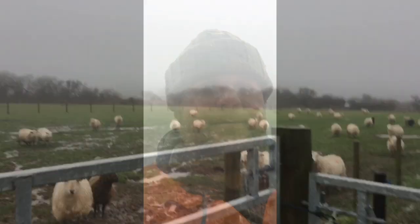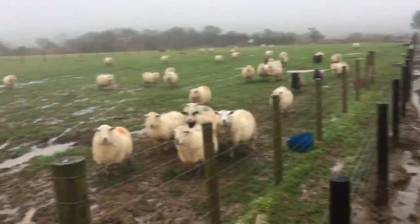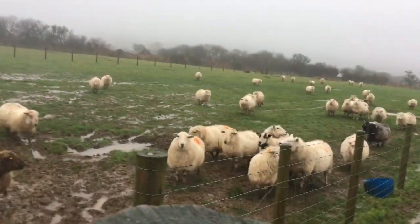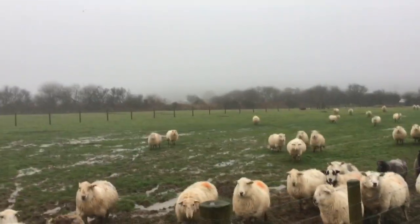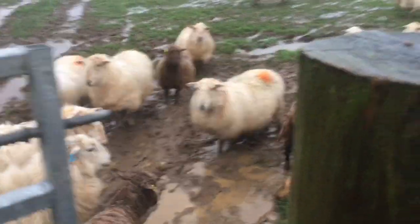Yeah, so I'm just going to go and bring the sheep in the yard. They're out in the field at the moment. They'll come in the yard and they'll pretty much be in the yard then, I think, as we lamb them. We'll put them in the shed and stuff. Let's do that now. So you see this field is very, very wet. I think they all are pretty happy to come into the yard, to be honest. Open the gate now.